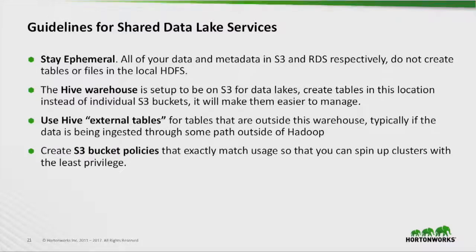So what are some guidelines for how we use this shared data lake services? We want to keep the workloads ephemeral and the data permanent. So you want to keep that in a resilient store, as Jeff pointed out, so S3 or RDS. S3 in this case is used for audits and for the actual data for your Hive tables. RDS is used for the Hive Metastore and also for the Ranger policies. Do not create files or tables in the local HDFS, because the local HDFS is not used here at all. All of the data is externalized in the first-class Amazon services that are provided there.